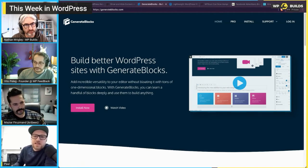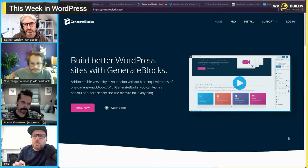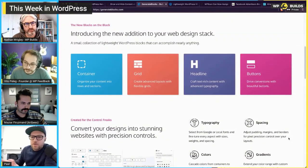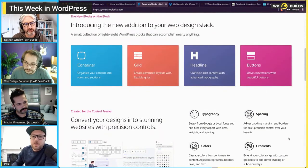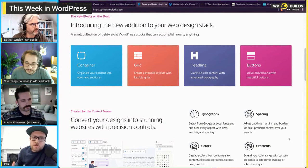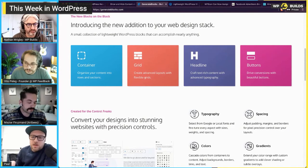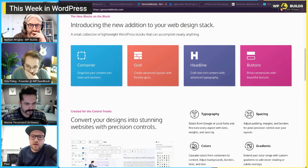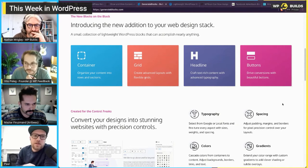So he released Generate Blocks, the free plugin, which pretty much whenever you see anybody trying to make an agency type, or a designer trying to make a website that looks something like what they might have made with Elementor or Beaver Builder or something like that, almost always they will fall back on the Generate Blocks plugin and use that because it's a plugin that gives you very intricate design control within the block editor compared to what it gives you by default. Now, they've just released, I think it was a couple of days ago, GeneratePress Blocks Pro.